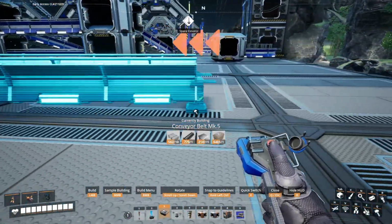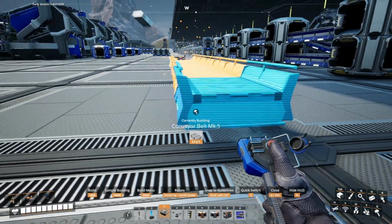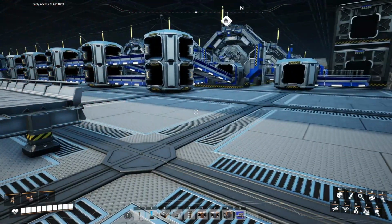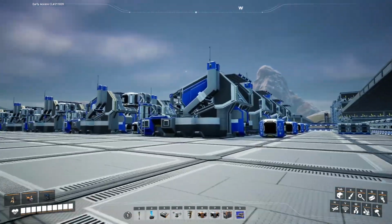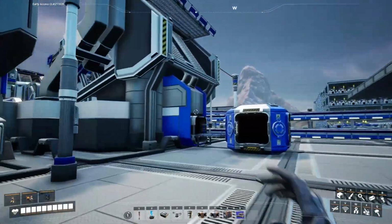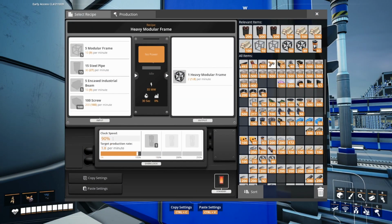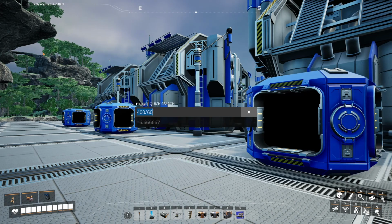And they're going to be coming right out of there. Okay, so now we're making 285 modular frames here, and that's what I did over here also on these first ones. Clocked it down to 90%, so it's 3.9 per row here. So if we take, yeah, I even did some more math. So 3.9 times 7 lines, that's 27.3.